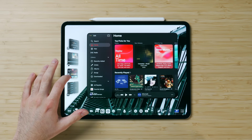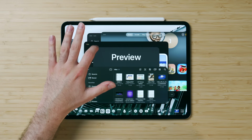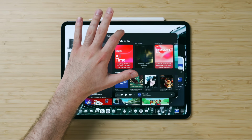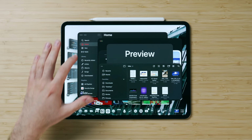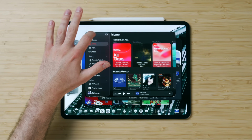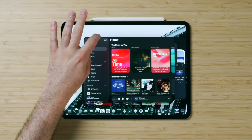So you can have multiple windows out, stacked on top of each other. It really is a pleasant experience. You can move them around here. Again, very much like a Mac, but in a very iPad way. This is, again, a very iPad-like experience, but with a Mac twist to it, so to speak. And we'll talk about that later and sort of the Apple executive's opinion on this, specifically Craig Federighi, so stay tuned for that. But yeah, I am really enjoying this. It works really, really well.